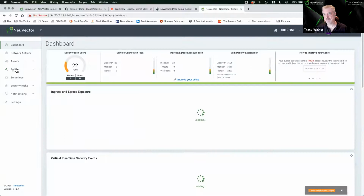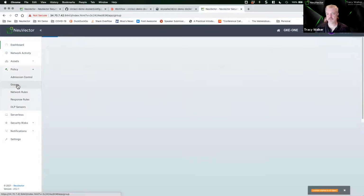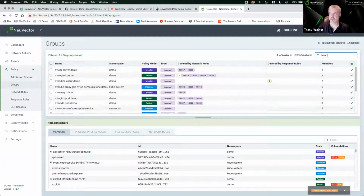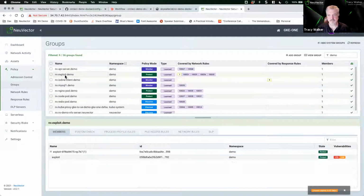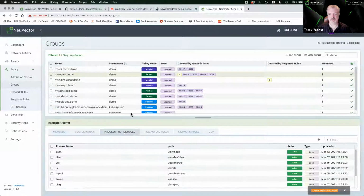We'll go to the same exact area for our groups. I'll filter down to the demo. And so you see we've got these groups here. So same thing. We're in a mix of this monitor protect mode here. We've got network rules that we've learned. We've got process file rules that we've learned.